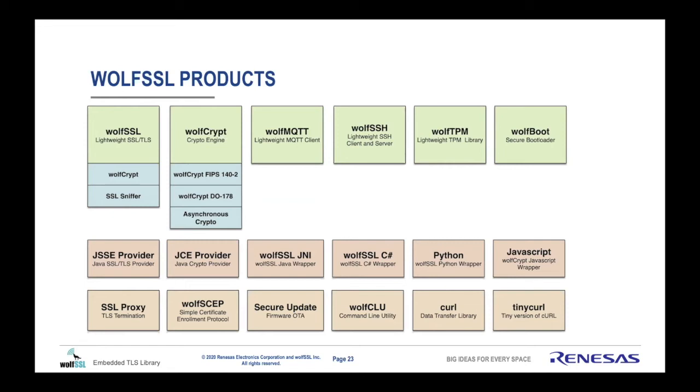All those main products on the first line are written in C. We do have users who would like to use us from other languages, so the second line shows a number of language wrappers we have available. For Java users, we have JCE and JSSE providers. We also have a thin JNI wrapper. We have a C# wrapper, a Python wrapper, and a JavaScript wrapper. On the third row is a set of applications we have available: an SSL termination proxy, a simple certificate enrollment protocol implementation, a secure update solution, and a command line utility. We offer commercial support packages and feature additions to curl, and we have a pared down version of curl meant for resource-constrained devices, which is called Tiny Turtle.